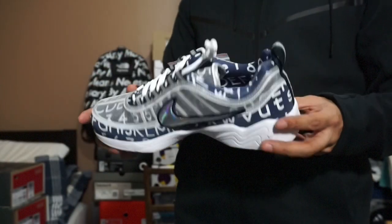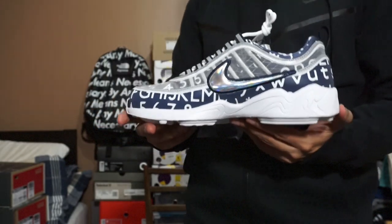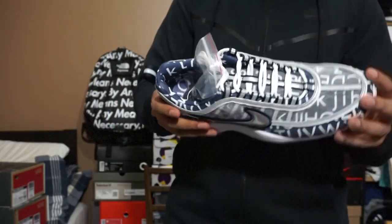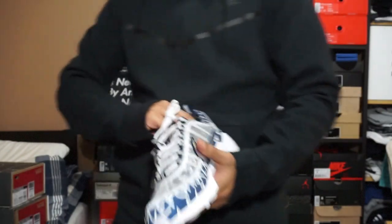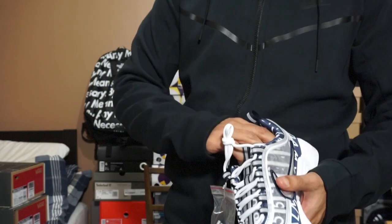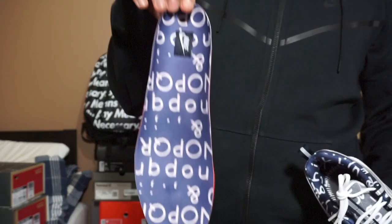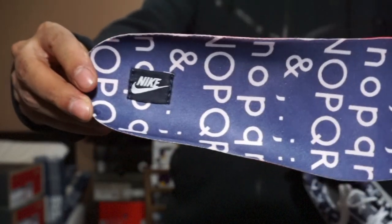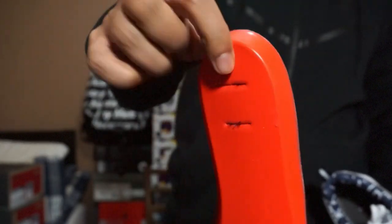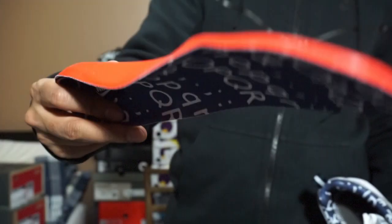And these shoes are super comfortable. They look sick, especially with the flash. But yeah, super cool shoe. I feel like there won't be a mad limited release. I feel like it will be a calm pickup for those that really, really want them. There's the insole. Nike Air stitched on, not printed on, which is nice. Johnston print.